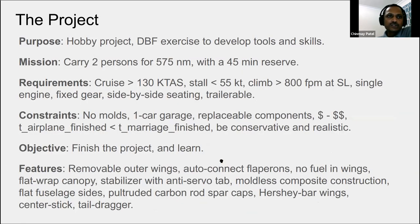So that brings us to my project. The purpose of my project, and your project could be very different, but I'm hoping this can serve as a template for your thoughts. The purpose for my project is to build an airplane for fun. It is a design, build, and fly exercise to apply what I learned in school and develop the tools and the skills that are needed as a good engineer and a good pilot as well.